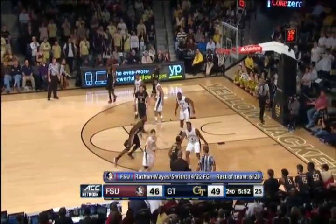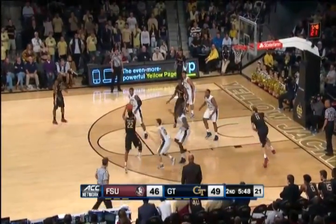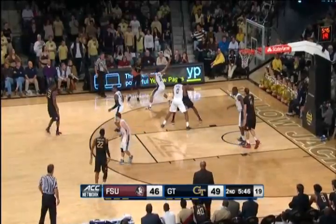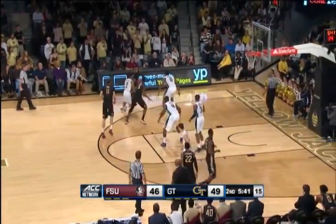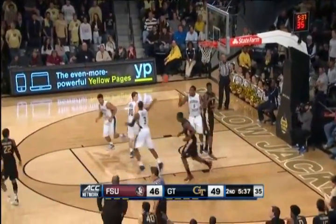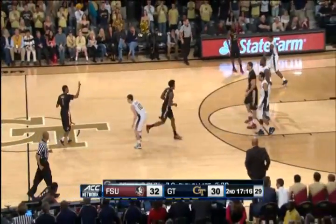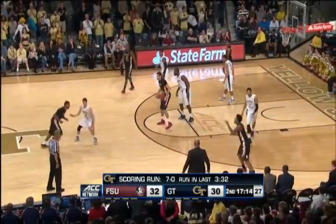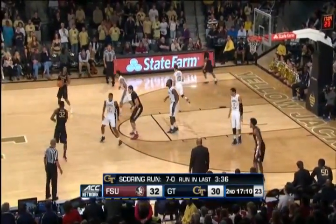Two guys have carried the Noles offensively. This is one of them. Raton Mays. Turpin connects. Big shot. It's the play. Do it with defense, get deflections, get steals, and get easy opportunities, Bob, in transition. 7-0 run for the home team.